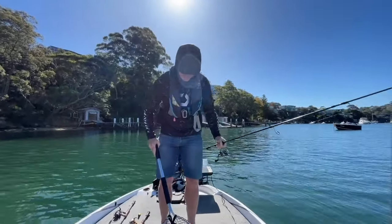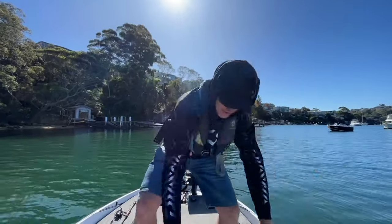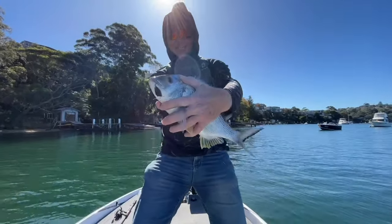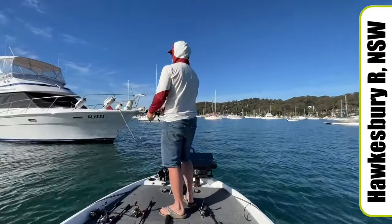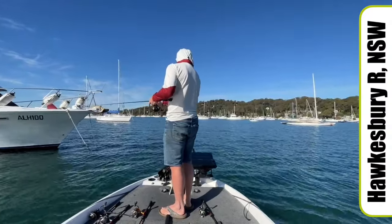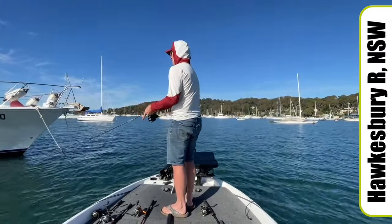That is a big one. Don't you go over the edge. It's not a kilo, but he's probably a good 850 grams, 900 grams. I'll throw a bit short of that. Oh, they're clouding on mine. Yep, I got him.